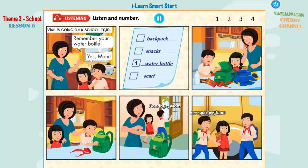2. And remember your snacks. Okay. Yes, Mom. 3. Okay, bye. Bye, Auntie. Vin, remember your scarf, too. Oops. Thanks, Mom. 4. Bye, Mom. See you. Bye-bye. Vin! What, Mom? Your backpack. Remember your backpack. Sorry. Thanks, Mom. Bye. Bye. Thanks, Auntie. Have fun, you two. Oops. Here you are, Nam. Thank you, Vin. You're welcome. But be prepared next time. Yes, Vin? Yeah!